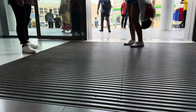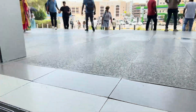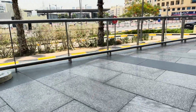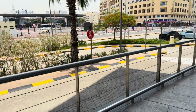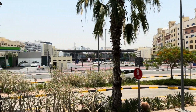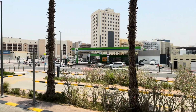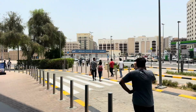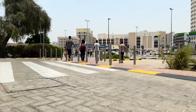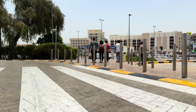Let's get outside from the City Centre. You can see there, that is the Al Ghubaiba bus terminal, one of the biggest bus terminals in the UAE. Let's continue our walk.